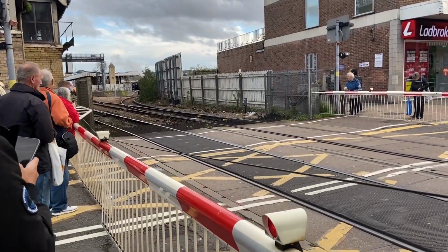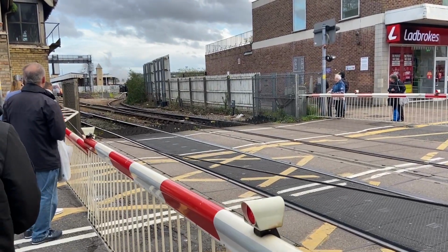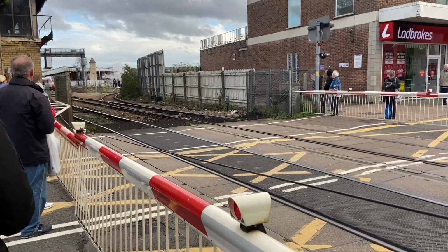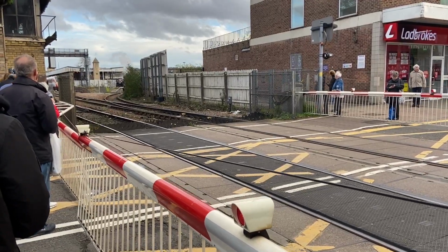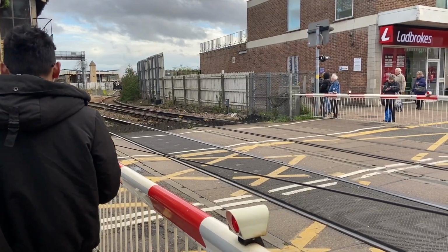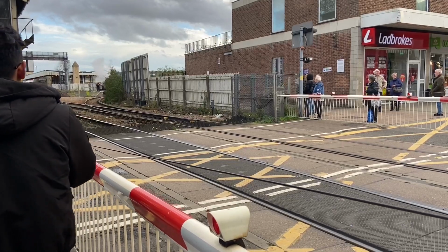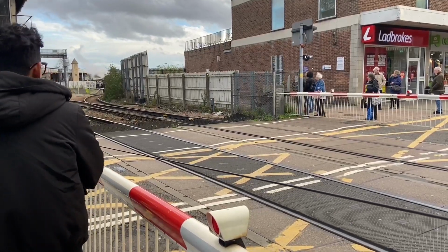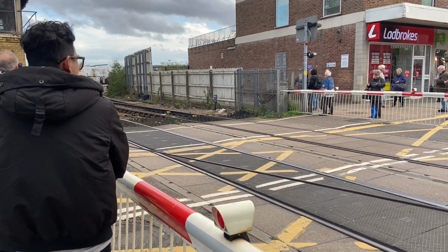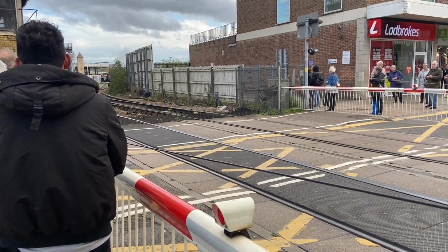The 14.08, the 14.09 Freightliner service from Leeds to Felixstowe. Zero 29. It's got a 47 on the back of it. It's only rake 3, so it fits in the platform.